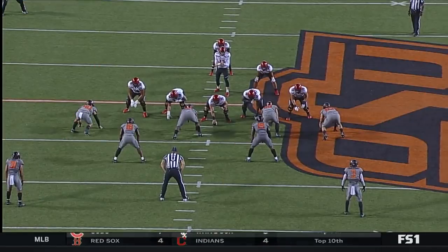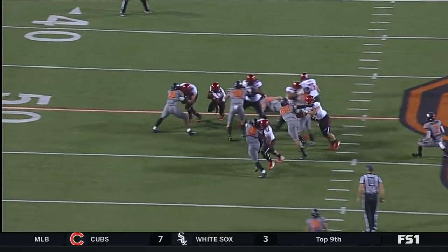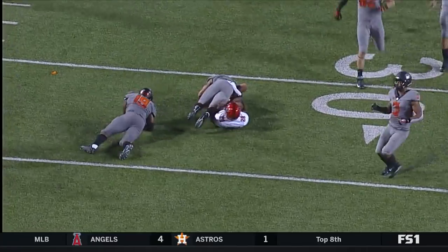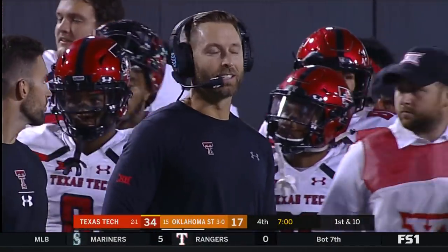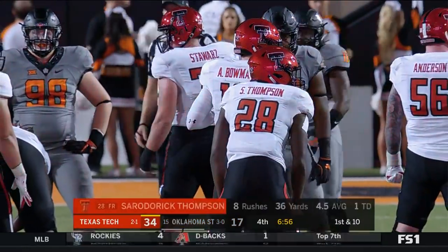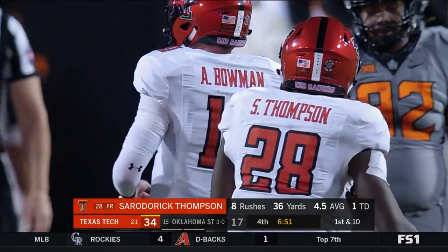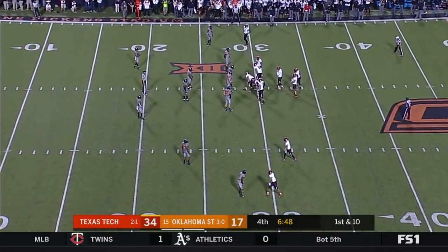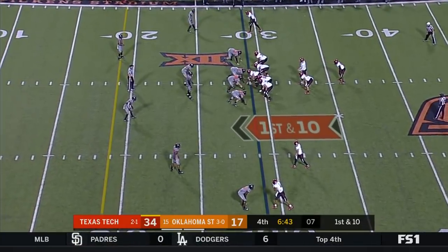You're going to see once again, watch the pullers up front. These guys are going to pull. They're going to get a hat on a hat. You're going to find a little crease. And Sir Roderick Thompson then takes it vertically from there. So last year when these two teams played, Texas Tech only had 54 yards total of rushing. They are smashing that today. Thompson's got 36. Felton 115. Henry has 58.